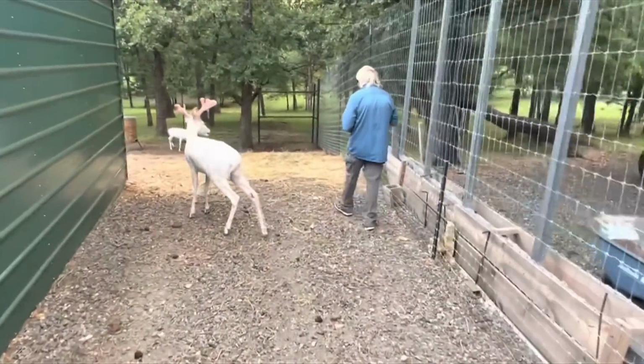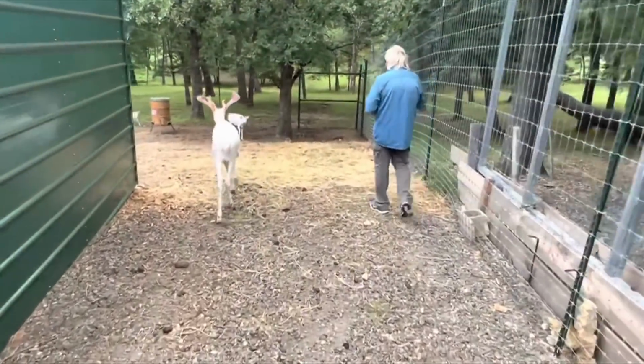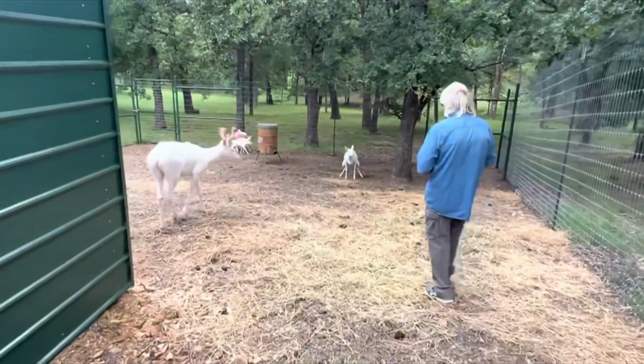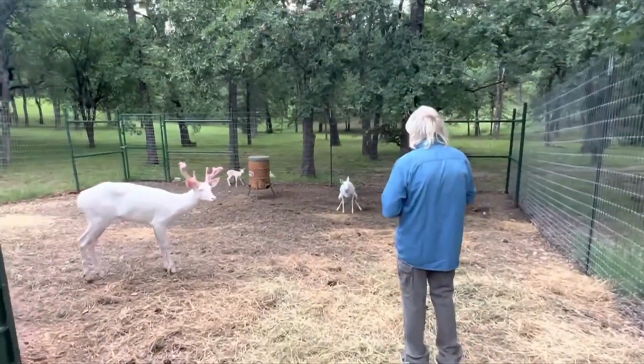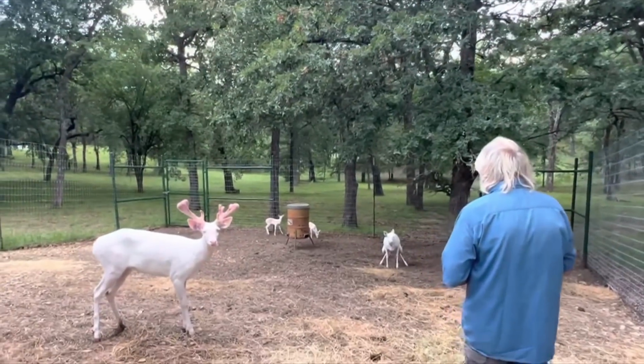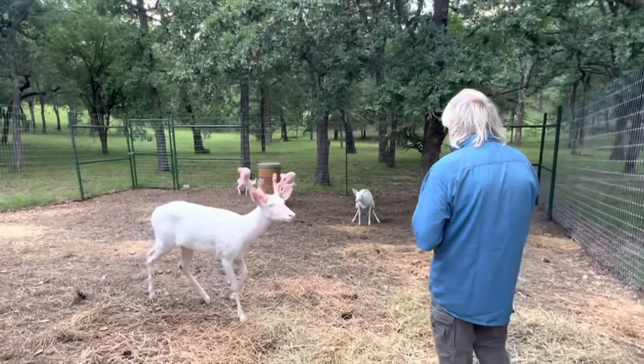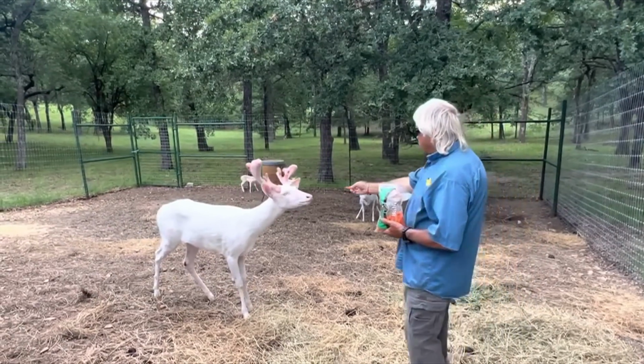Oh my goodness, there they are. Oh, what precious little boys. Looks like one of them is quite a bit larger than the other. They were born just actually minutes apart. Right on cue, Snow White will take a pee. Snow White, quit doing that. We can't have any sexual content on here.